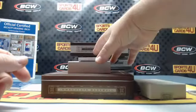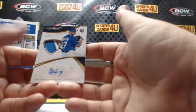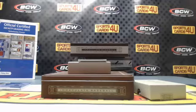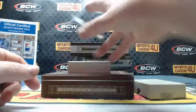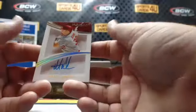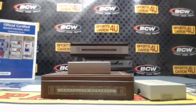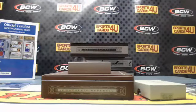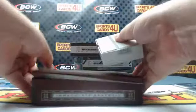16 out of 99. Rookie, three-color patch autograph for the Royals, Brandon Finnegan again. And Shadowbox signatures, 13 out of 25. For the Cardinals, Matt Adams. We are halfway done. Two boxes to go.